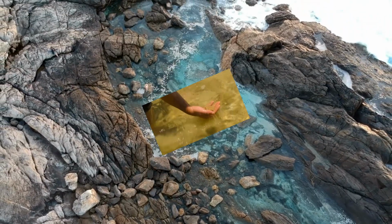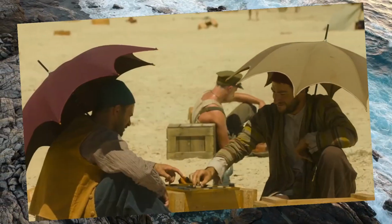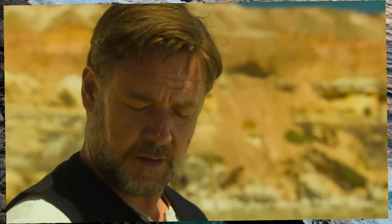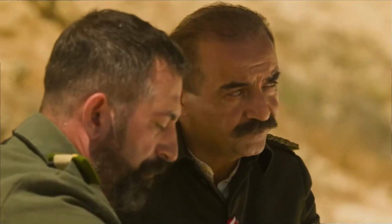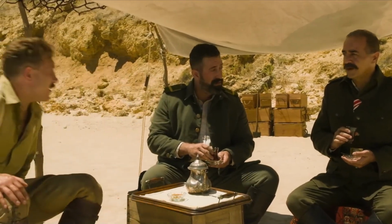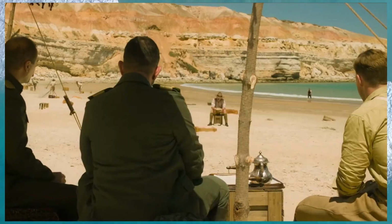Movie buffs may recognize the Eyre Peninsula from the film The Water Diviner. Some scenes were filmed on the Eyre Peninsula, particularly around the coastal town of Port Lincoln. The area's dramatic landscapes and picturesque coastline provided a fitting backdrop for the film, which tells the story of a man, played by Russell Crowe, searching for his missing sons after the Battle of Gallipoli during World War I.